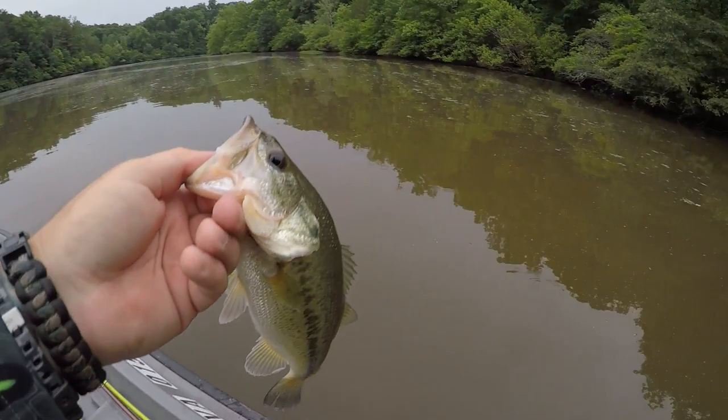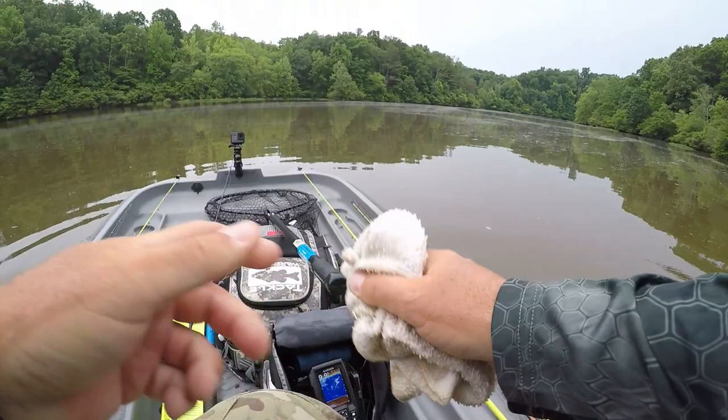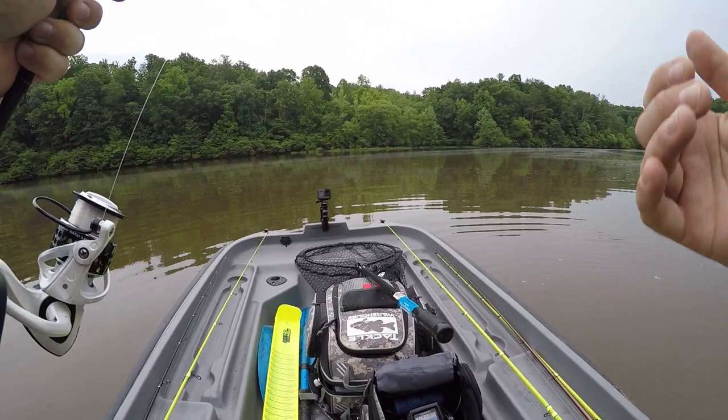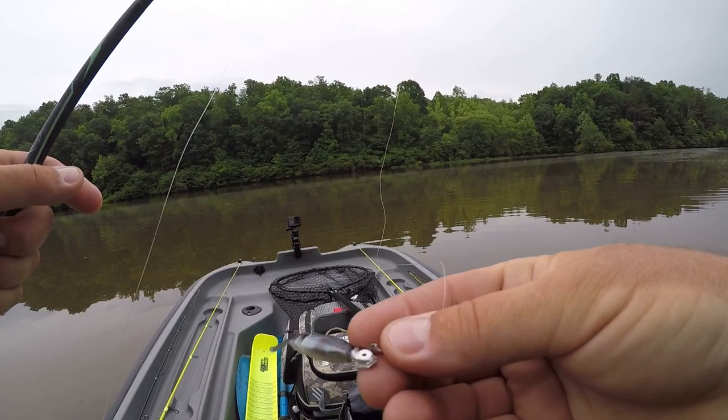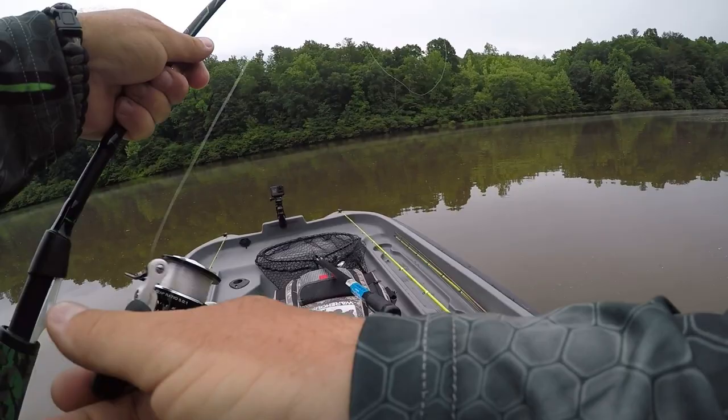All right. So that one, I was using the Lake Fork minnow. This is in a darker shad pattern. It's like a black with flake on top and then gray, silver on bottom, with a 1/16 ounce jig head. And yeah, bam, there you go. Got us another bass. So, can't complain about that.